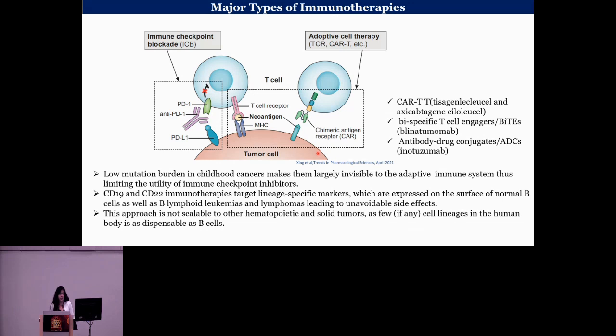case of childhood cancers, where there is a low mutational burden, which renders them invisible to adaptive immune response. And in case of CD19 and CD22 CAR T therapies, they target the B cell lineage markers. So, therefore, these approaches are not scalable to other hematopoietic and solid tumors.